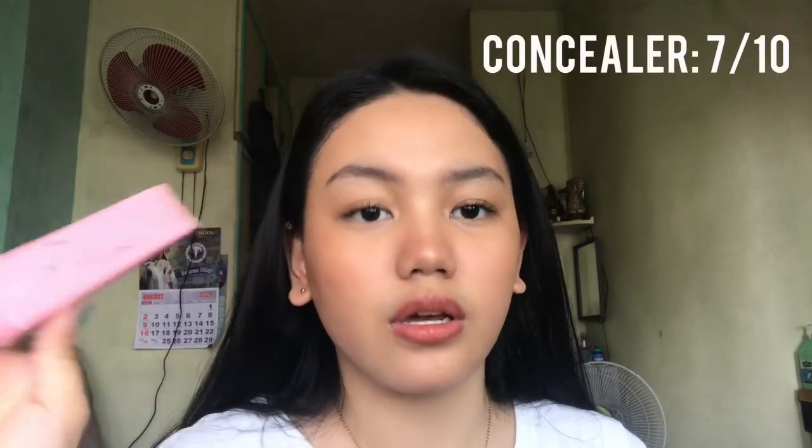Their full cover concealer, it's light to medium coverage lang siya and lightweight. Tapos yung crease proof. Let's see nga pala. So, hindi siya crease proof. Yung finish niya medyo maganda naman. Hindi siya yung parang nag-brighten up dito na grayish yung finish. Hindi siya ganun. Kaya I like this one. And I would recommend this. Lightweight, light to medium coverage. Pang everyday, 7 out of 10.